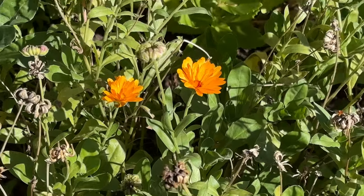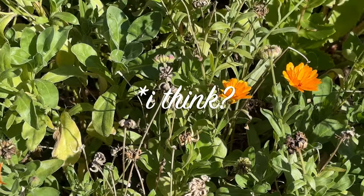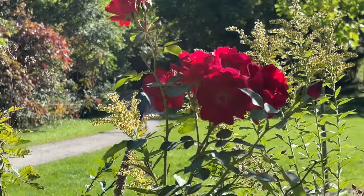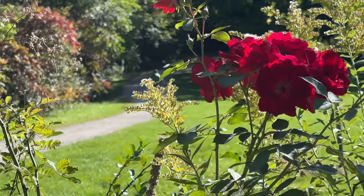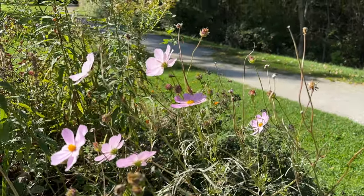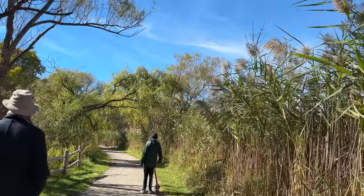These are asters. Oh gosh, those of you who know your flowers really well are probably pounding your heads against the screen right now. And I believe these are wild roses, which are some of my favorite to draw, but I'm not gonna have time to draw today, I don't think. We'll see. So pretty. Look how tall the reeds are, or whatever these are.